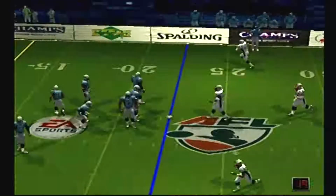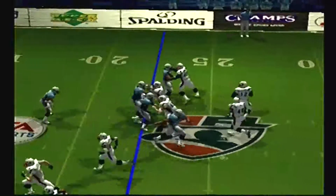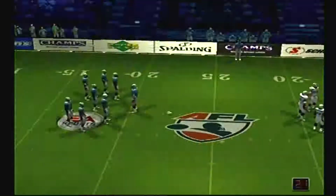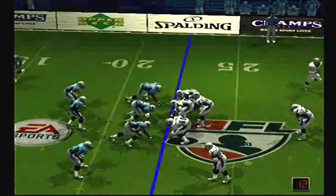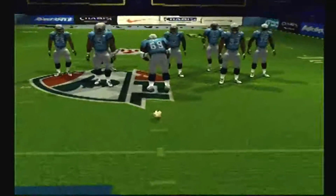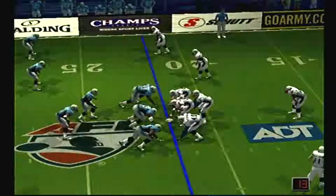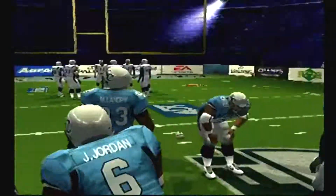First and 10. Ball on the 22-yard line. Second and 10. Ball on the 22-yard line. The offense calls a timeout. Third and long. Ball on the 22-yard line. The pass is incomplete. Robinson, the intended receiver, on the play.